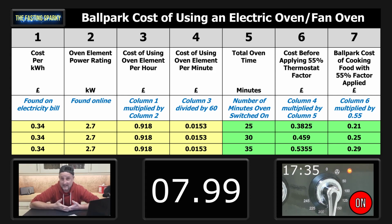Right guys, that is it. That is all it is. Anybody can work this out. All you need to know is how much you're paying for your electricity and what size heating element you got. That's all you need to know. And obviously how many minutes you're using your oven for.